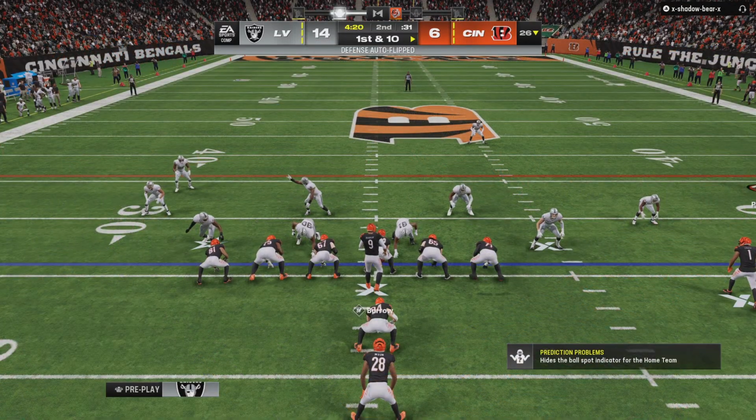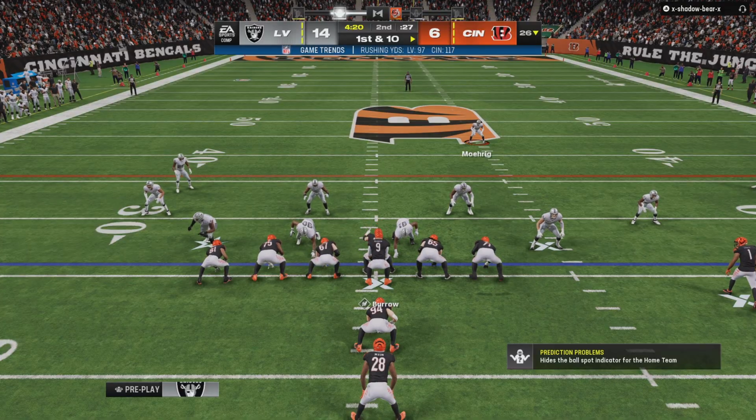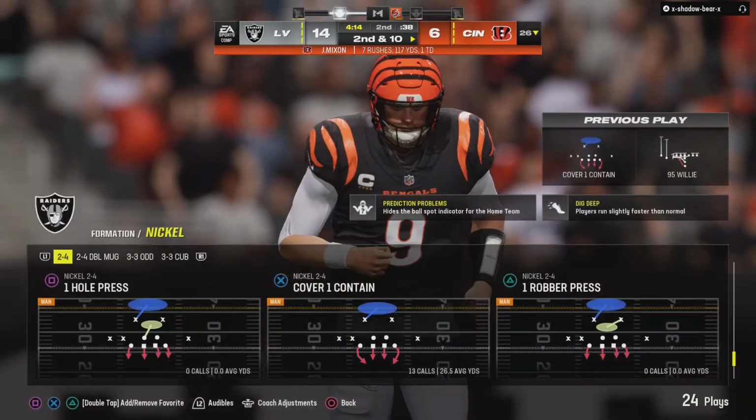Here we go. The Cincy offense about ready to go here on their next drive. It really doesn't get much easier than the last drive. One play, and they took it all the way to the house on the touchdown run.